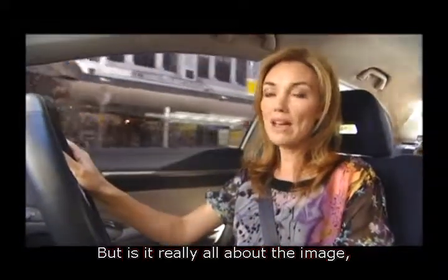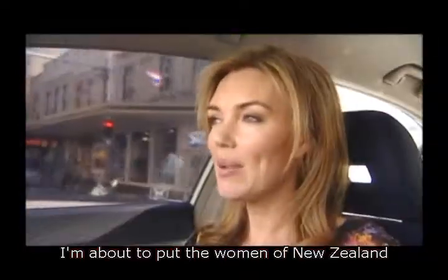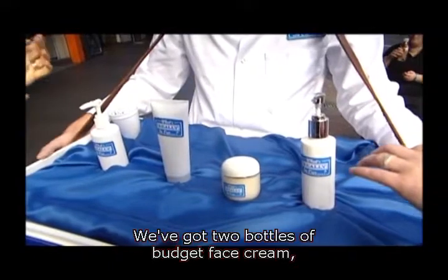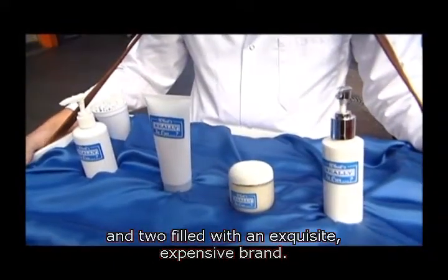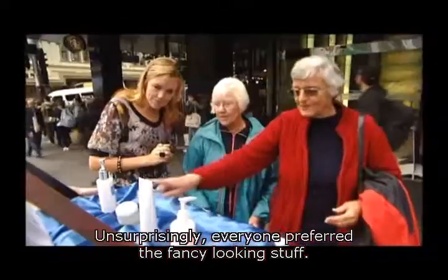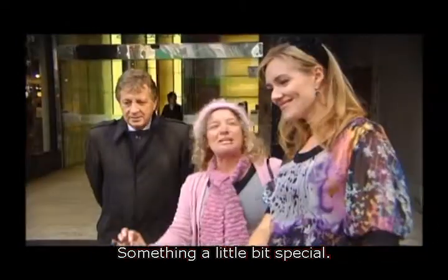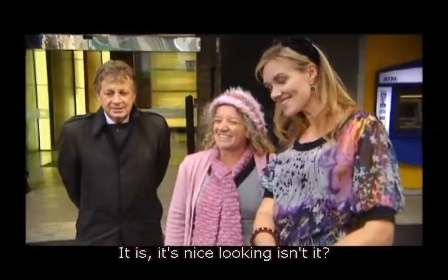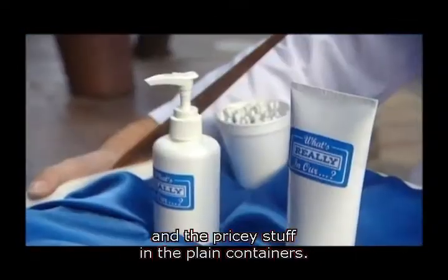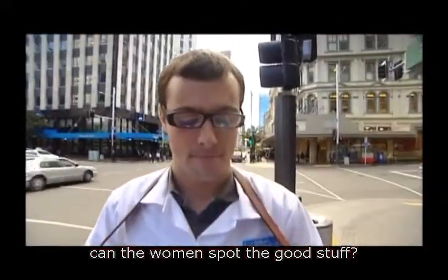But is it really all about the image, or can we actually tell a budget product from a high-end brand? I'm about to put the woman of New Zealand on the spot. We've got 2 bottles of budget face cream and 2 filled with an exquisite, expensive brand. Unsurprisingly, everyone preferred the fancy-looking stuff. It's sleek lines, it's elegant, something a little bit special. It is, it's nice looking, isn't it? Here's the twist. We've put the cheap stuff in the fancy packaging and the pricey stuff in the plain containers. So, can the woman spot the good stuff?